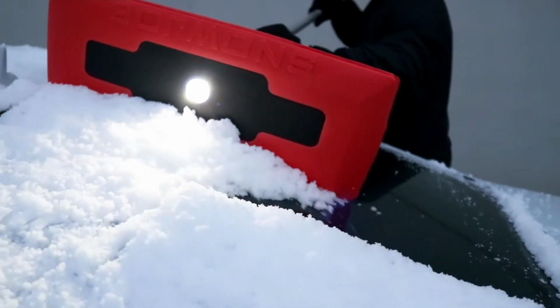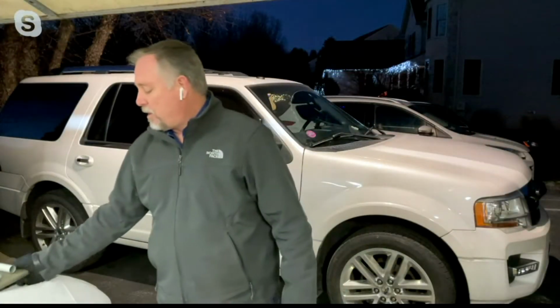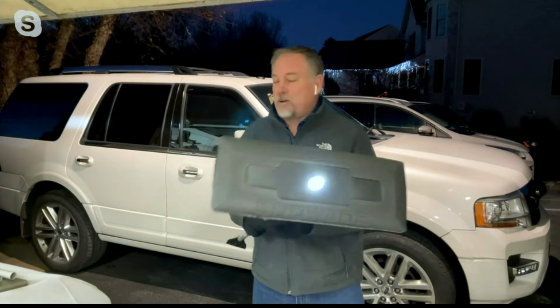It collapses down. Again, it's a closed cell foam, not a sponge. It's not going to absorb the water, it's not going to freeze, and it's not going to be moldy or mildewy. I love that there's a light in here too. Look, I'm in my driveway and there's a spotlight on. I have my Ring spotlight on above, so I can see what I'm doing. But maybe you're on the street and there's cars going by. Having that light in there, they can see you and you can signal them, hey, I'm out here, slow down a little bit. And you can also see what you're doing so you get the entire vehicle cleaned off.